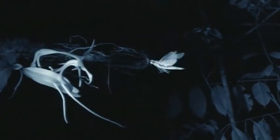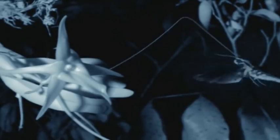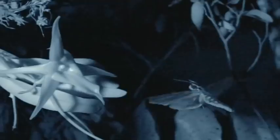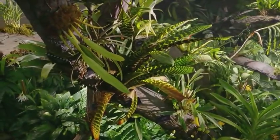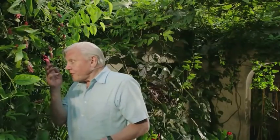With special night vision cameras, we can show why such an immensely long tongue is needed. It's 1/3 of a metre long. Exactly the same length as the spur beneath the flower. The relationship between orchids and their insect pollinators is certainly very intimate, but the connection between these passion flowers and butterflies is even more complex.